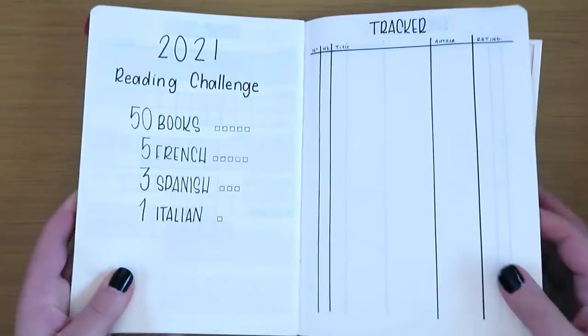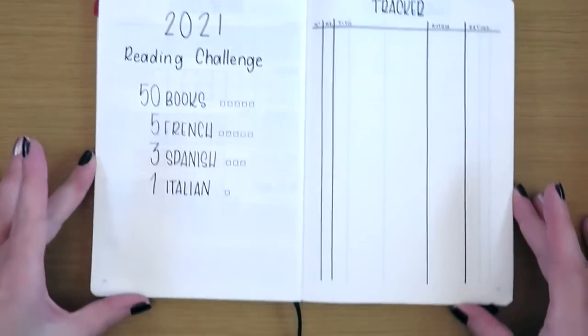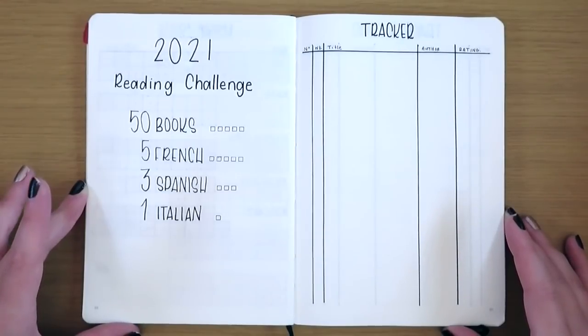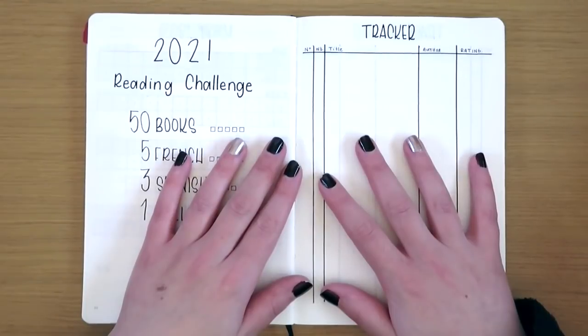So the next thing I filled out was my reading challenge. I still have to put these stickers in there. I did set up my reading challenge, and my handwriting was so bad today that I was like, you are just gonna use a Micron and just block print, because that's fine.